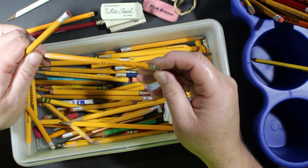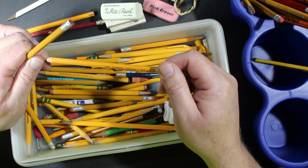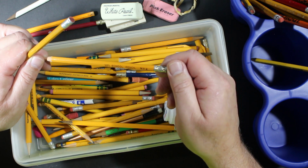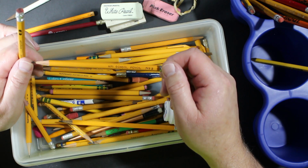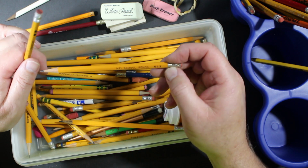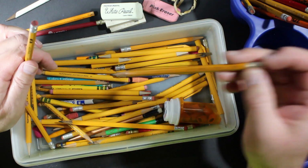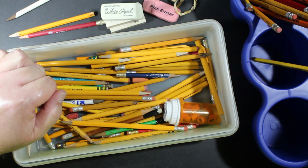MPI school pencil, number 2. MPI. Don't know what that could mean. MPI, Musgrave Pencil Incorporated. I don't know. Does anybody have a clue on that? A lot of these Americans here.